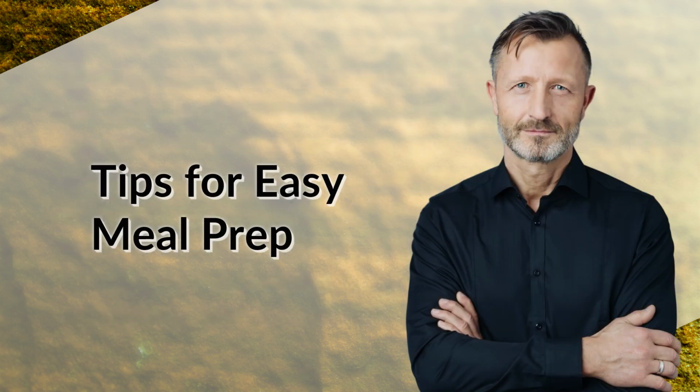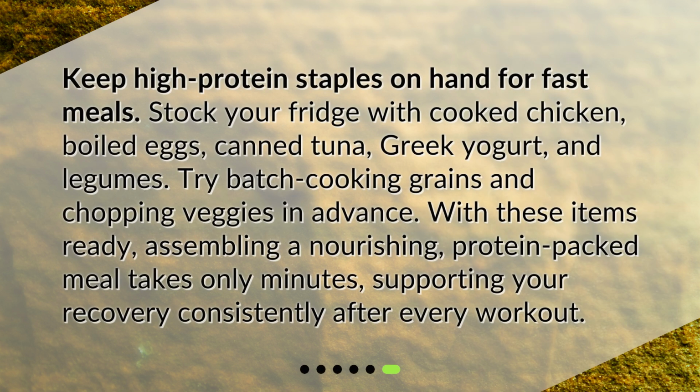Tips for easy meal prep. Keep high-protein staples on hand for fast meals. Stock your fridge with cooked chicken, boiled eggs, canned tuna, Greek yogurt, and legumes. Try batch cooking grains and chopping veggies in advance. With these items ready, assembling a nourishing, protein-packed meal takes only minutes, supporting your recovery consistently after every workout.